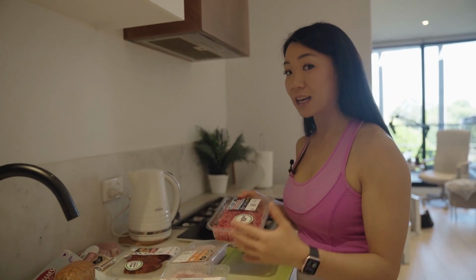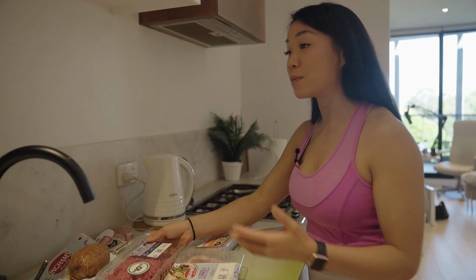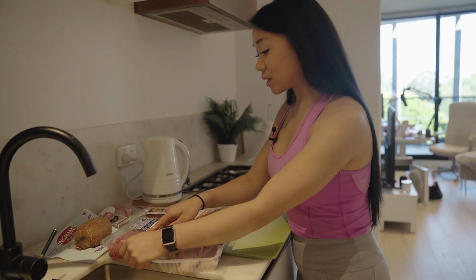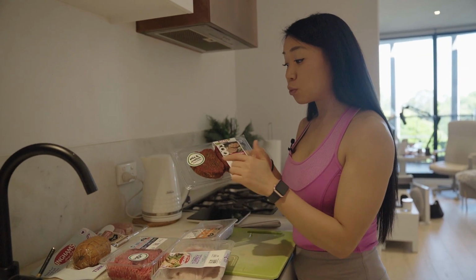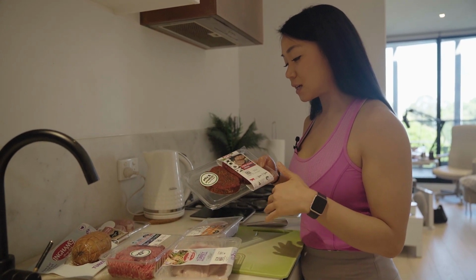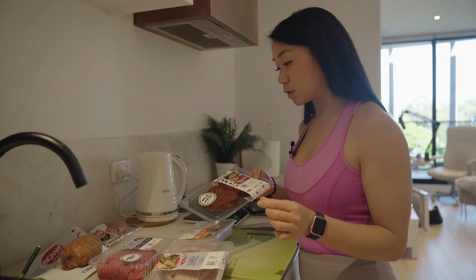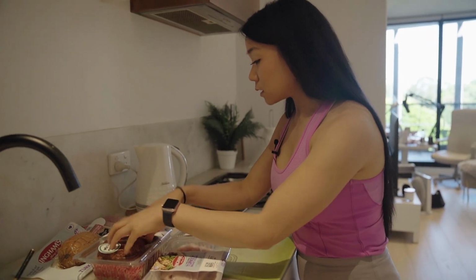It's just easier when I get it in a package, that way I can divide it by however many days I'll be having the protein. So I've got extra lean beef mince. I also have beef steak, which I will cut up into stir-fry strips so that it's easier for me to separate for 5 days as well. I basically cut everything into small stir-fry strips. So I've got these two for my red meat.